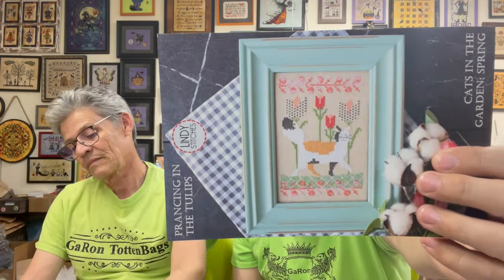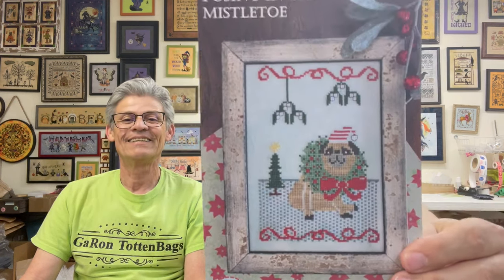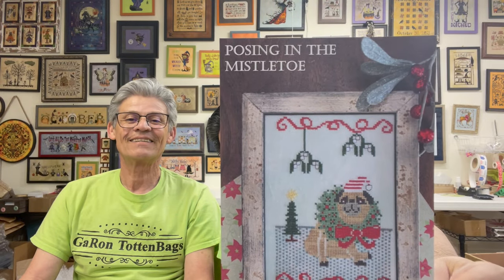And now we have cats in the garden spring, prancing in the tulips. You got daffodils and tulips, the dogs in the daffodils, and cats in the tulips. Oh, here we go. Dogs in the garden winter, posing in the mistletoe. That is Mr. T. Ronnie. Yep. Mr. T. Ronnie. There it is, posing in the mistletoe.